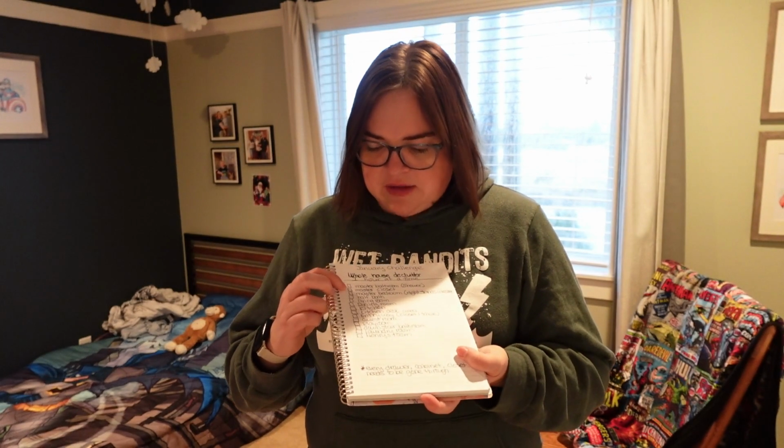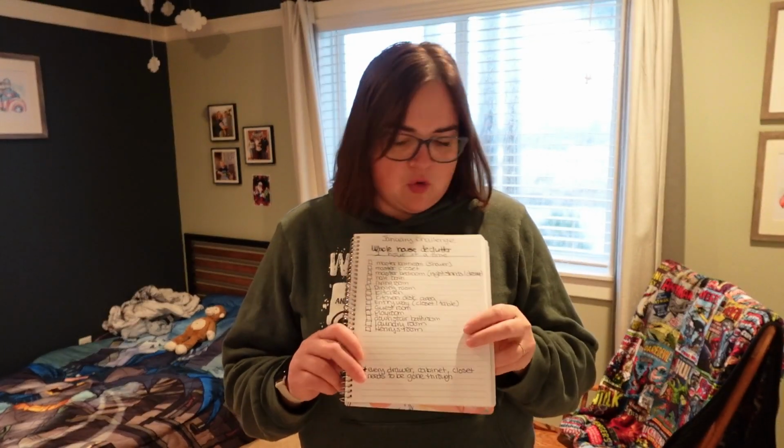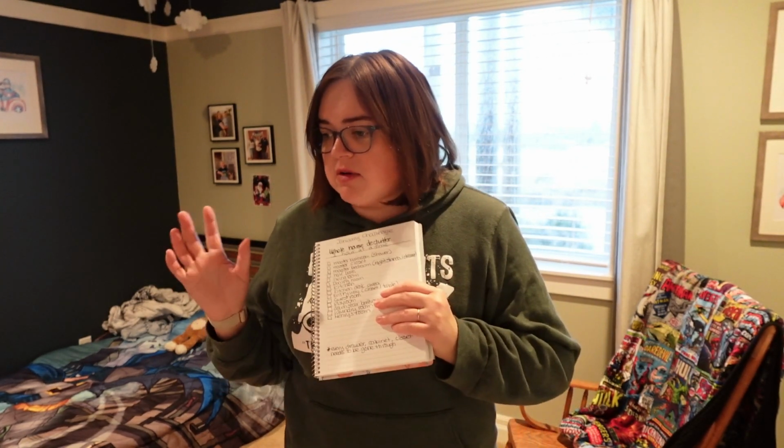So I wrote down, let me show you. I wrote down all of the spaces in my house that I'm going to be decluttering. And I'm not going to go in any particular order. So today I'm going to start off actually on the bottom. It says Henry's room. That's my son. And I'm going to declutter his entire room.